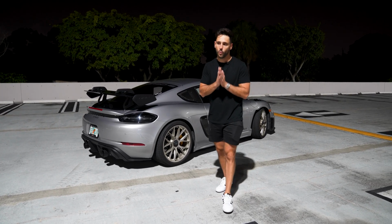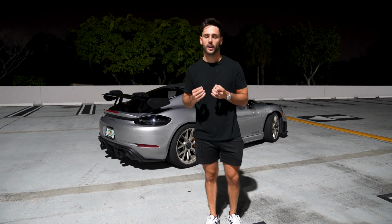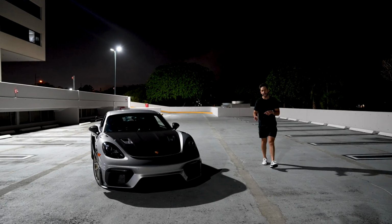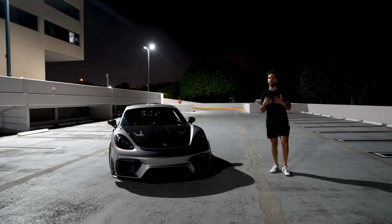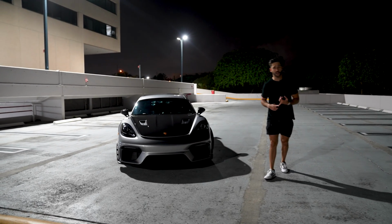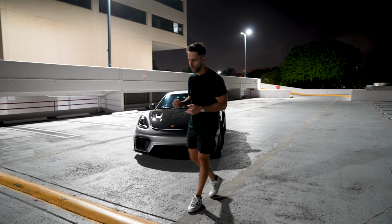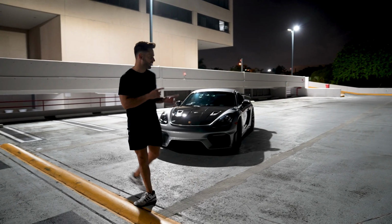Anyways, today I'm gonna tell you why this car is so incredible. And if you're on the fence of buying one, you'll see why you should go pull the trigger. So before we take this thing on the road, I think it's important to note that I'm here in South Florida. There are no turns. There is no ability to test the car's limits. It's straight lines on the highway, which really limits the use case of a car like this.